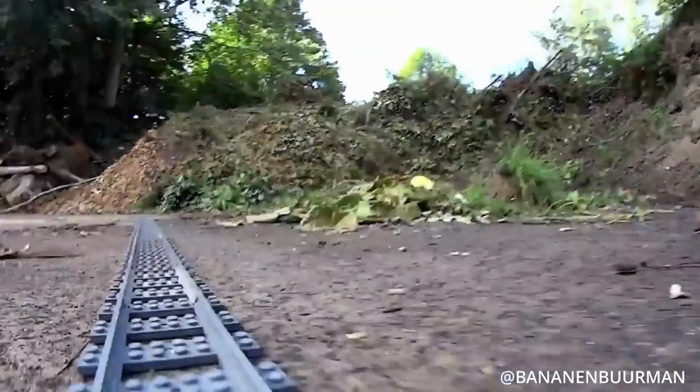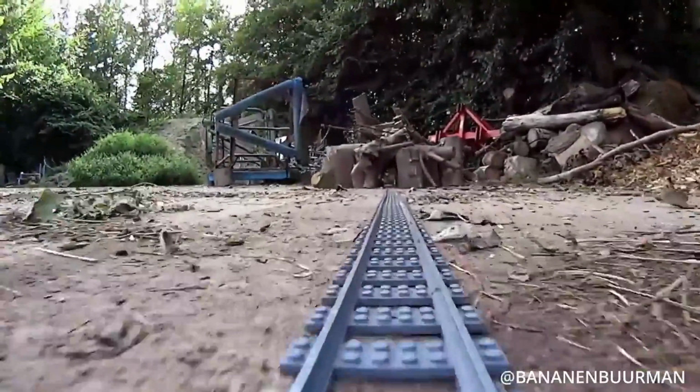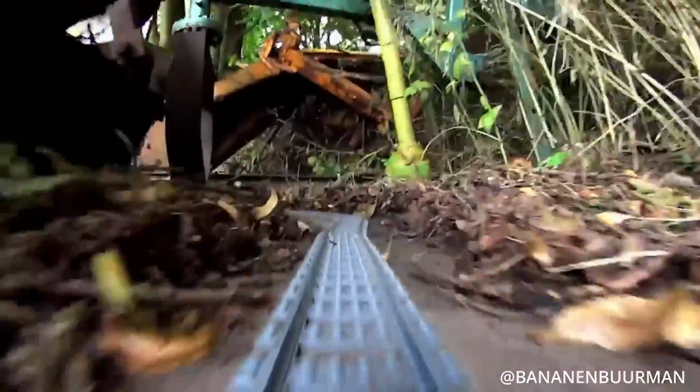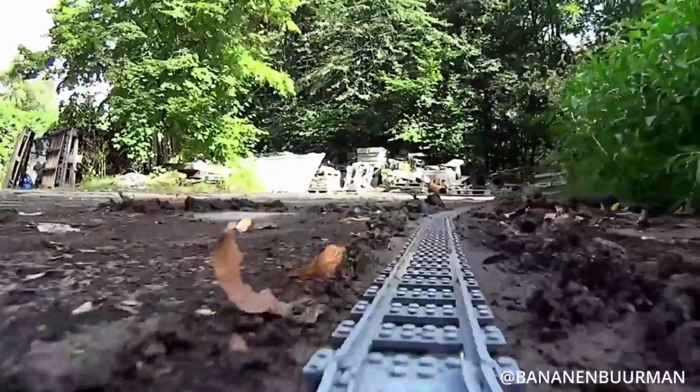Since we have now been all the time inside an apartment and closed rooms, we now dare a step outside into the real world and nature, because here you can see the longest outdoor LEGO train track ever built. We are on a kind of farm where you can see several machines in the background.